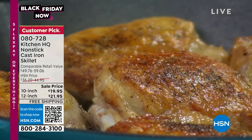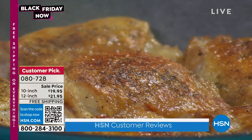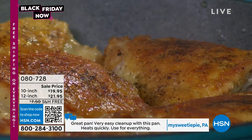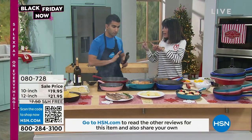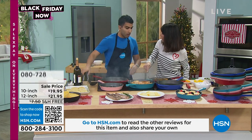Cast iron is perfect for frying, searing, baking, roasting. Well, you're right, you think about your grandma, the best fried chicken you've ever had in your life, right? And I'm a big, listen, I live on chicken. But to get that kind of crispy skin, I even try to do it in my regular fry pan. This looks better. Why? I'll tell you why.